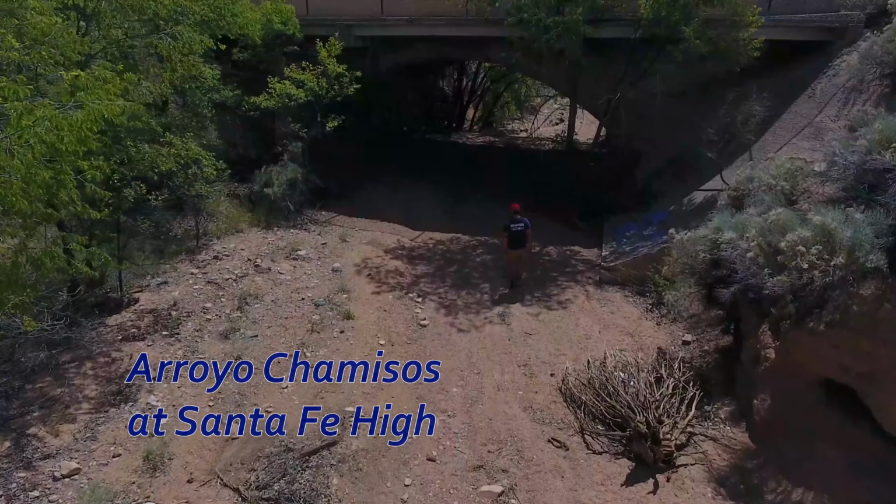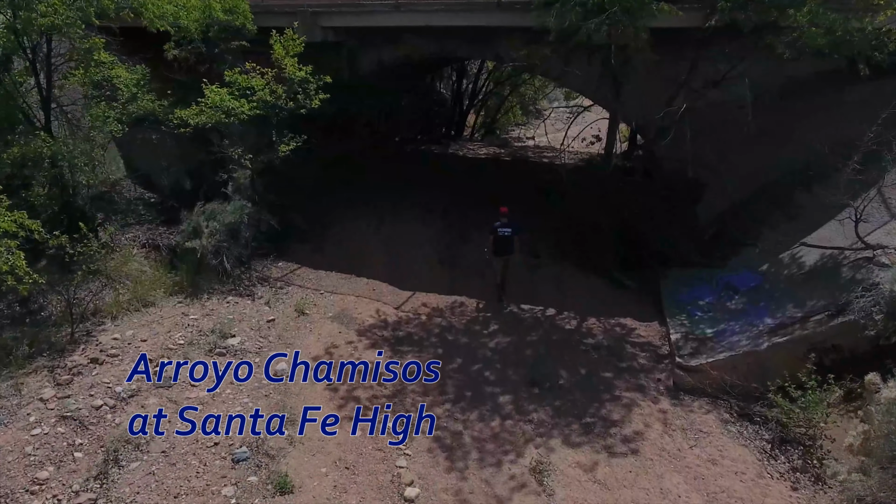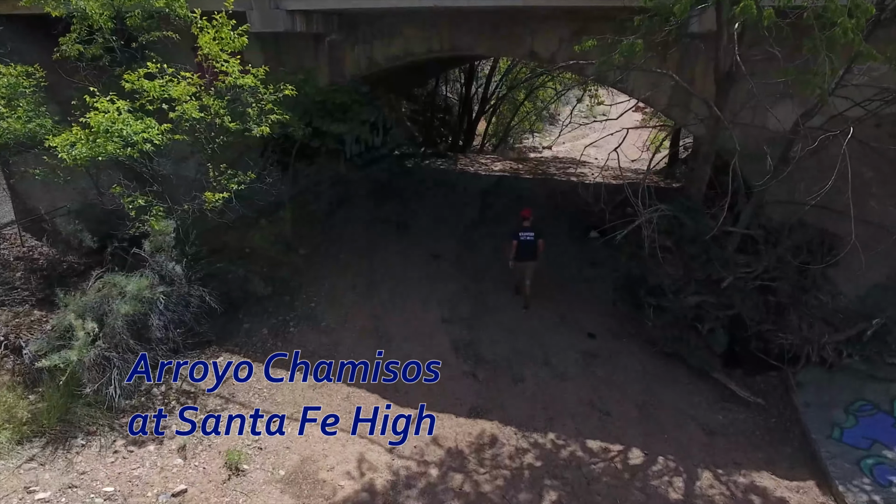Next, I'd like to go to an arroyo because there might be water there. I've seen really big flows in the Arroyo Chamisos.